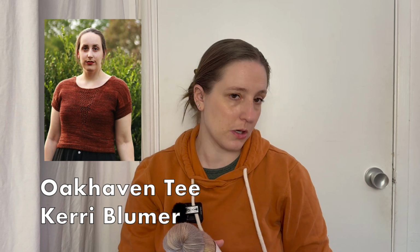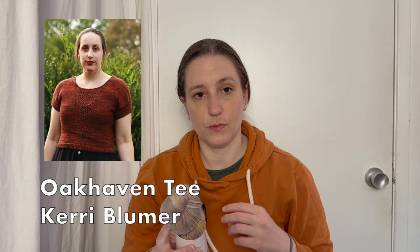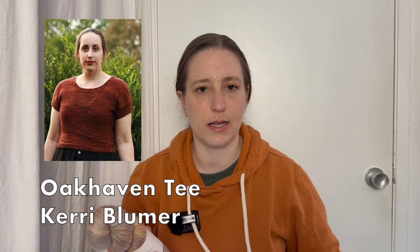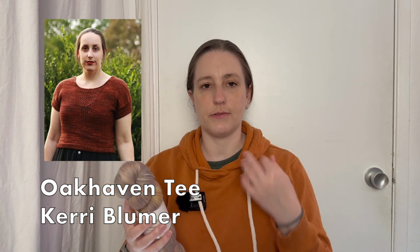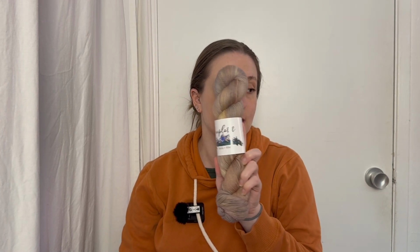Tentative plan is an Oak Haven tee by Carrie Bloomer. It kind of depends how variegated this ends up looking when it's knit up, because that is a really intricate pattern and I don't want anything to take away from the lace work there, but if it doesn't end up competing with the yarn, I think that will be what I do with this. Otherwise, some other kind of tee.